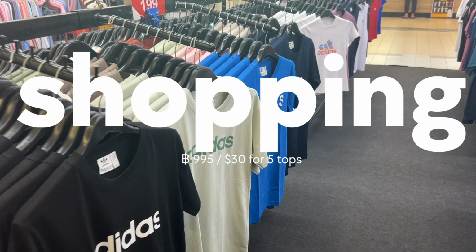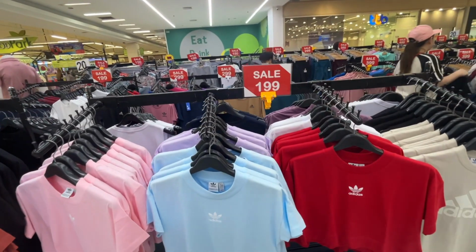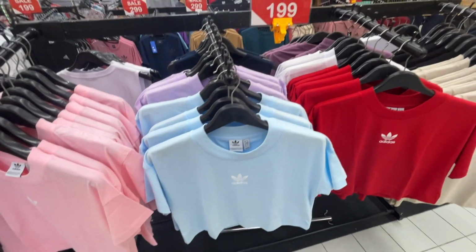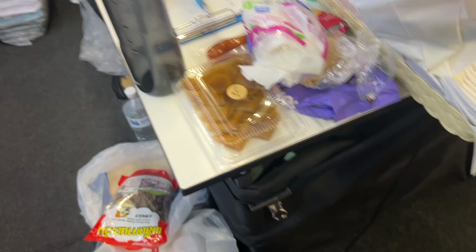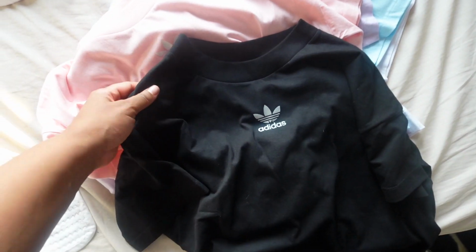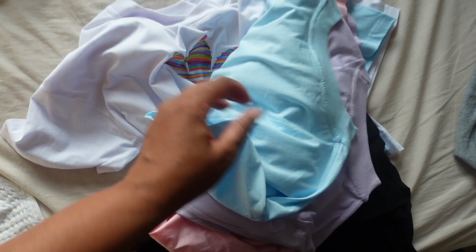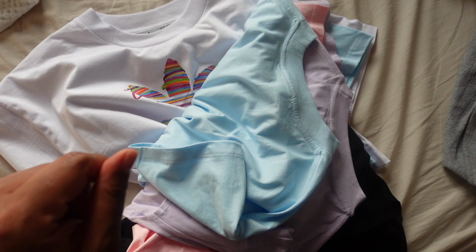While paying rent this day, I also did a little shopping. Came across these shirts, $1.99, little crop tops, good for the gym. This is not bad. I might get a couple. I got 5 of these cute Adidas cropped tops for 995 baht, which is about $28. Such a win. 5 tops for less than 1,000 baht.